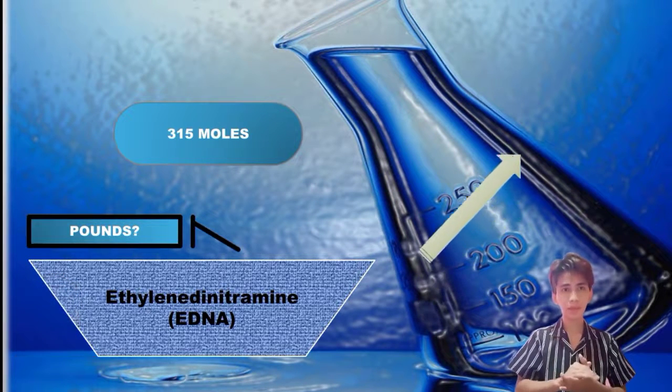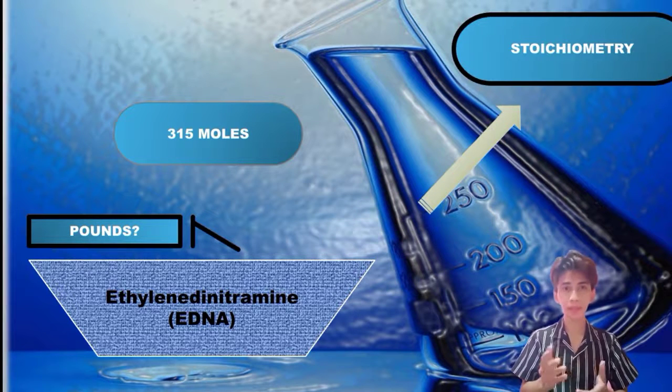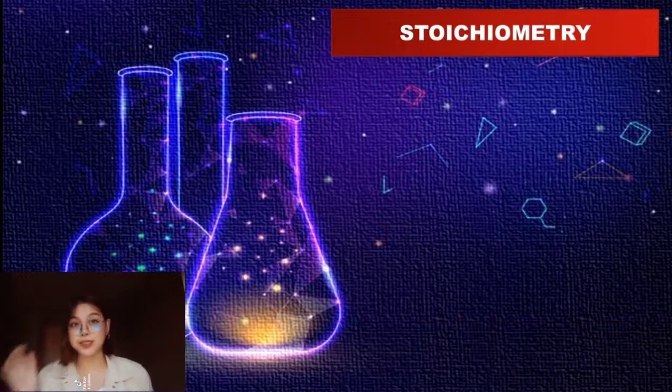Meanwhile, since 315 moles of the compound will provide the necessary explosive force, we need to know how many pounds of ethylene dinitramine will be used in order for us to bring down an abandoned building, by solving it using stoichiometry that will be presented by the chemist. So, it is important that we should know how to solve this kind of reality situation about finding this kind of explosive compound and solving it using stoichiometry.